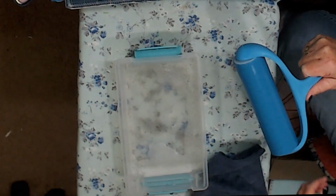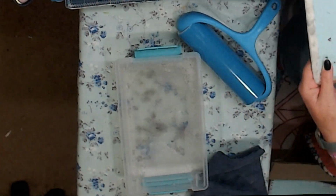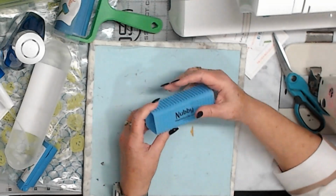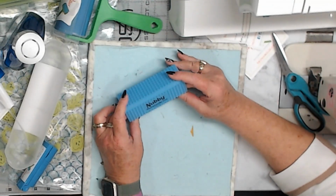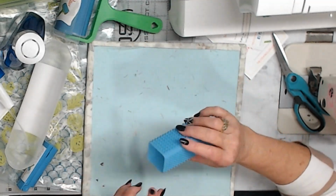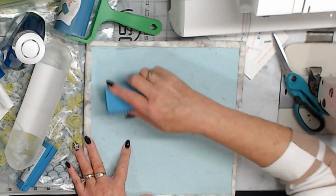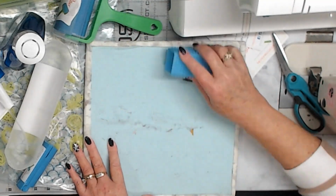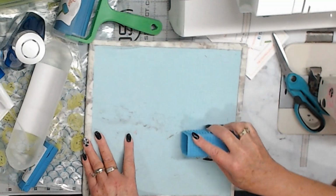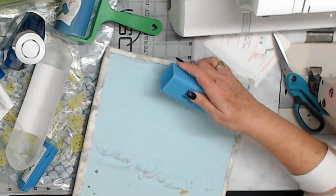So I've got it patted dry. I'm going to leave this one lay just a second. Let's do the Knobby next. This one says KnobbyStickyRoller.com. So you can even do it that way. So let's see. It feels like one of those that are going to give us good results. So all you do is just rub it in a couple different directions.